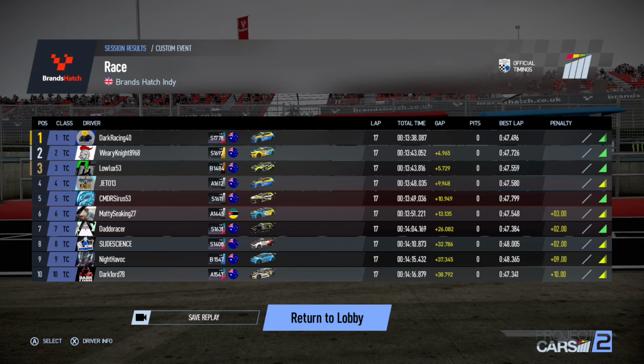Dado with that drive-through still finished 7th. We didn't really watch Dado too much, but that's a great drive coming back through to 7th with Slide Science. We caught him running a bit wide and out of Surtees near the end of the race in Night Havoc. And then Dark Lord finishing last.